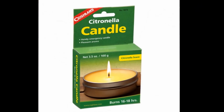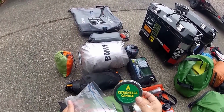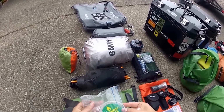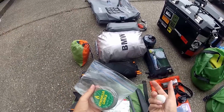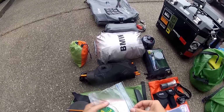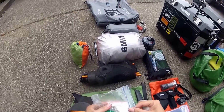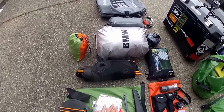Next is the citronella candle for the bugs that we run into. I like this one. It's really small and portable. Like it a lot. And again, I use a plastic bag. I don't like boxes because with plastic, the more you take out of it, the more compact it becomes, and you don't have to carry this big bulky thing. So that's it for my kitchen.